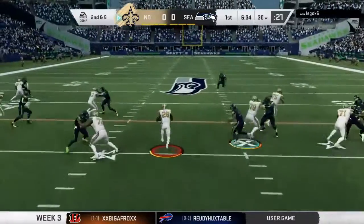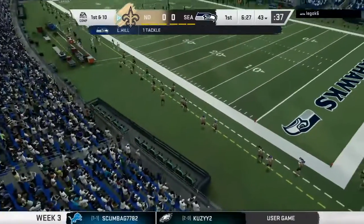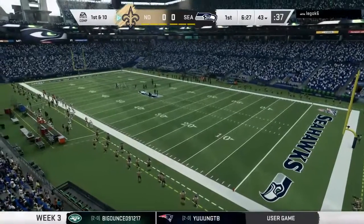Because when you're able to do that and you don't give up big chunks of yardage after the catch, now you put the offense in a position where every series they have to work hard to pick up first downs, and you tend to stall them out when you do that. 14 yards is the pickup, first down, New Orleans.